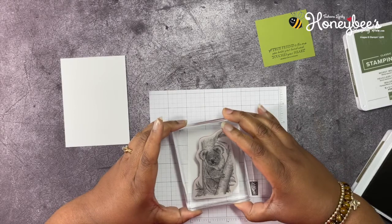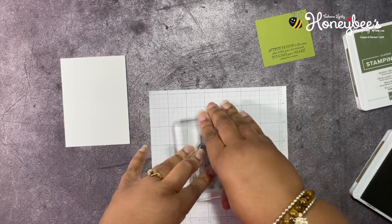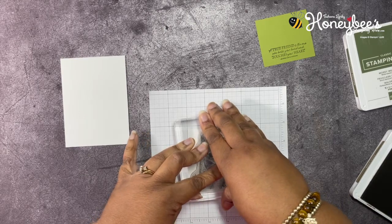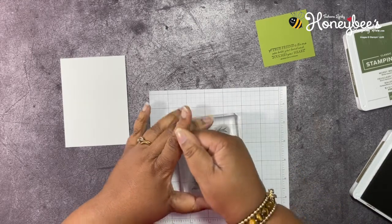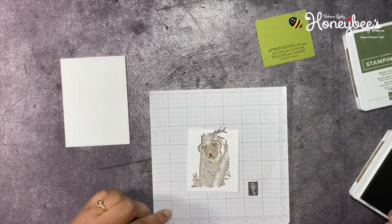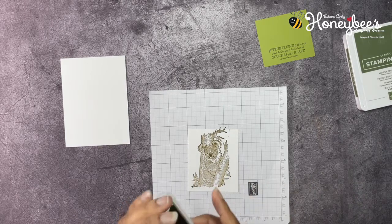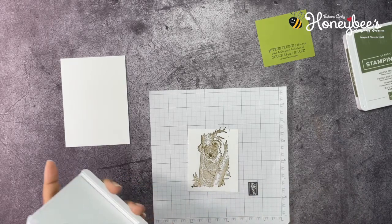I want to stamp this right in the middle of our paper, as middle as I can get it. I want to make sure I get a good impression. Oh, that's perfect. Okay, so that one's done. I think that's all we needed this soft suede for.